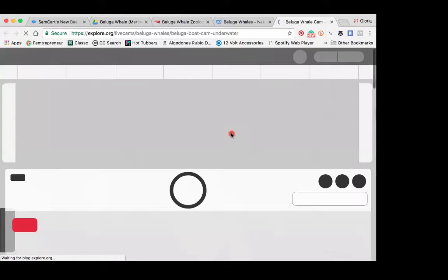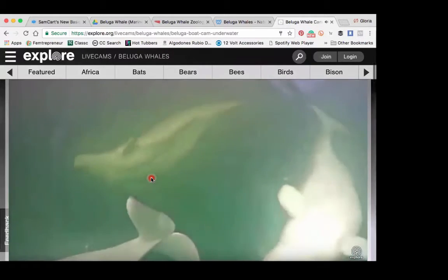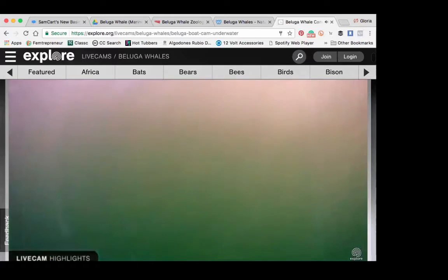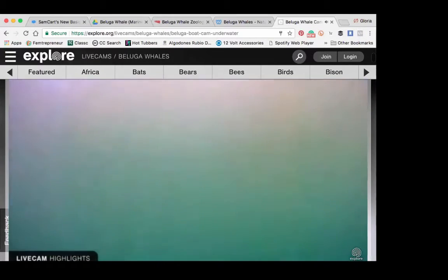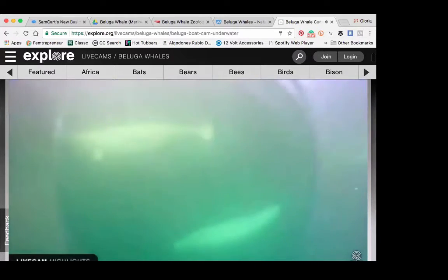Here we have a live webcam. Yesterday I went to take a peek at it and there wasn't really any interesting activity. Let's see if we have any beluga whale activity here at this webcam with an interesting live stream of belugas. Look at that! This is fabulous. So here we are, real time, and this is a pod of belugas in the Hudson Bay in the far north of Canada. This is awesome. So I don't know if you can hear them, but they're making their canary-like sounds.